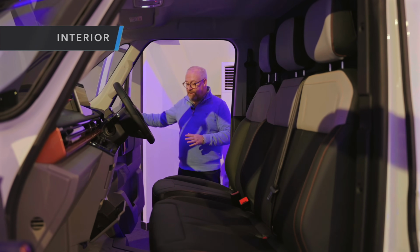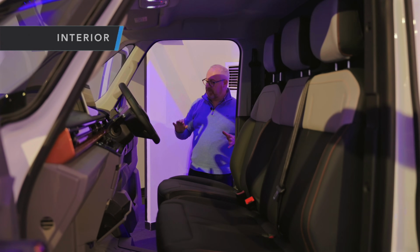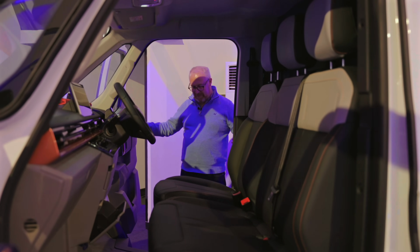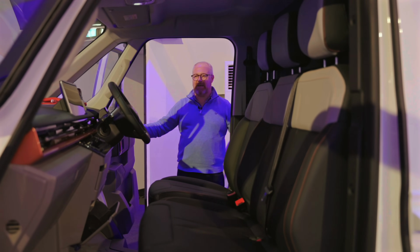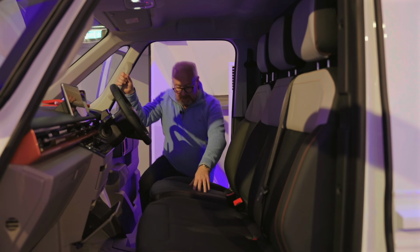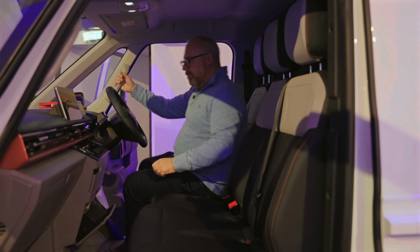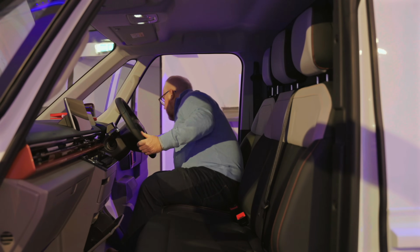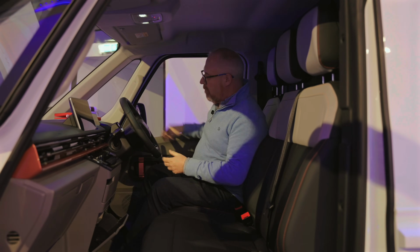So remember what I said, this is one of the big things for me. The first thing you realise when you get into the van is how wide this door opens, 82 degrees. It's massive, it gives you a massive amount of space to get in here, and you are literally just stepping into it. There's a handle there, you just pull yourself up, and you've got this fantastic driving position.